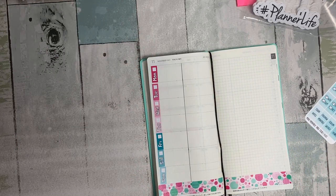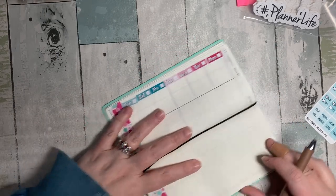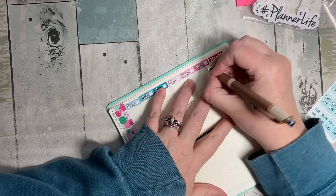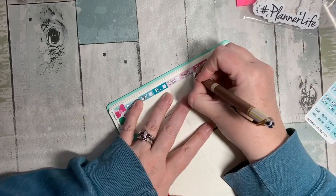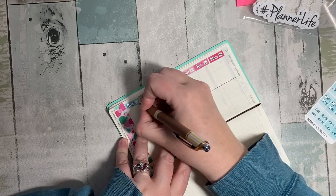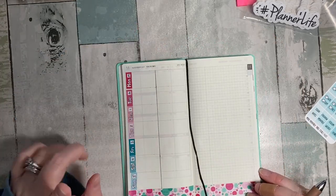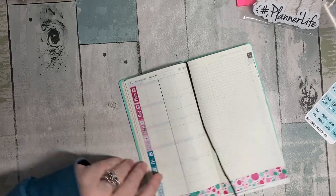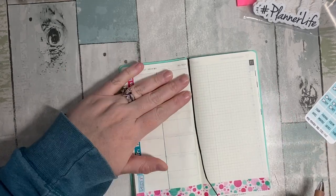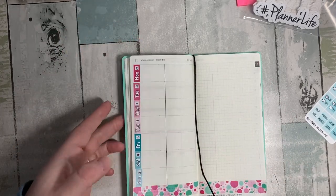Normally I would pull out my date stickers, but I'm actually just going to write the dates in because today is the 29th. And then 1, 2, 3, 4, 5. Okay. This is cute. This is good. I'm trying to decide if I'm doing social media, what I'm doing with this, but cute so far. I'm kind of digging that.